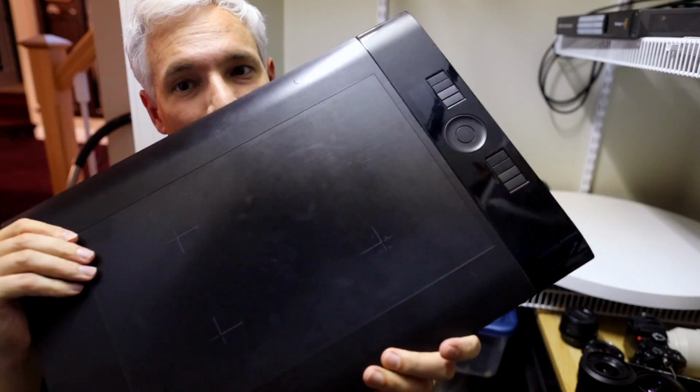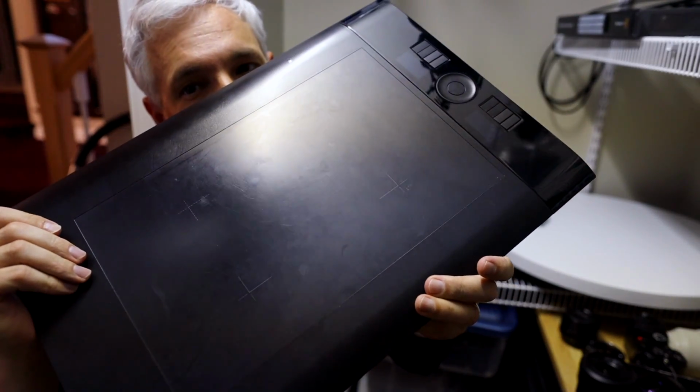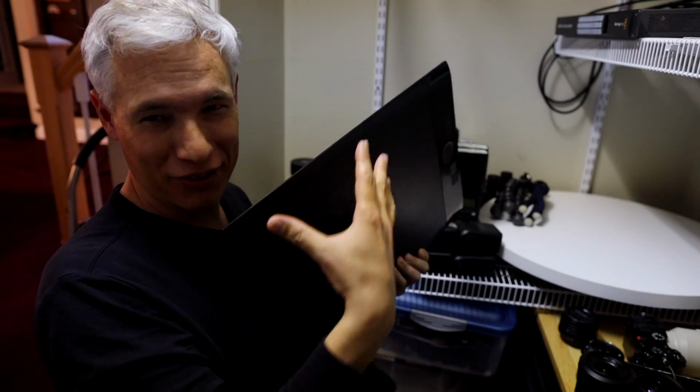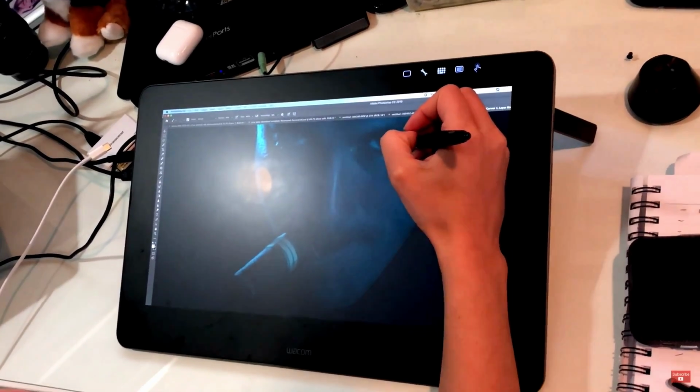Oh my god, I can't believe Chelsea is getting rid of this tablet. She used this thing for so many years, but now she has one that actually has the video display on it and she loves it, so bye-bye.